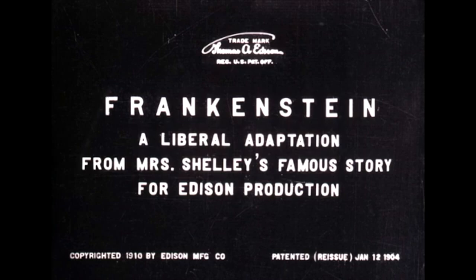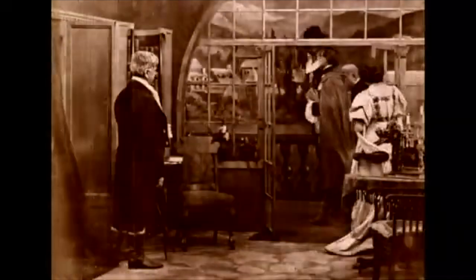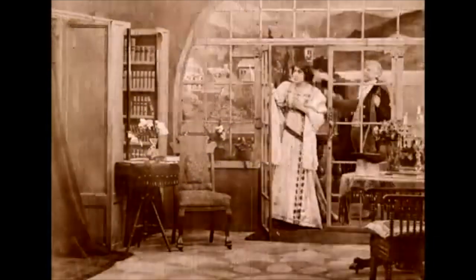So we're going for a three-pronged approach here. First, the technical innovations that would blow people's minds back in 1910. Then how closely or not the film actually adapts the novel. And then finally, how this Frankenstein sets the stage for all the tropes and the imagery we still see today. The things we know, love, and fear. All right, so let's set the scene.